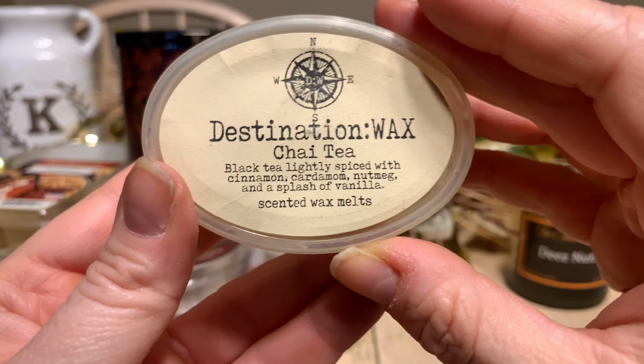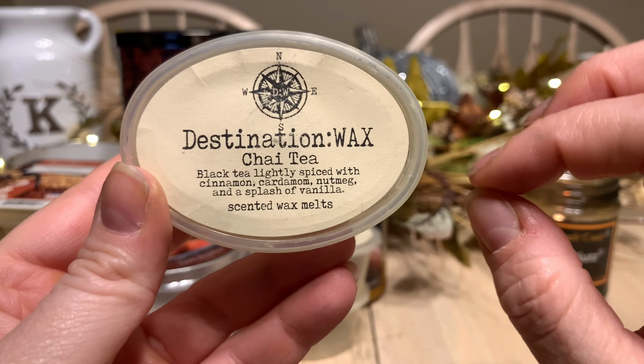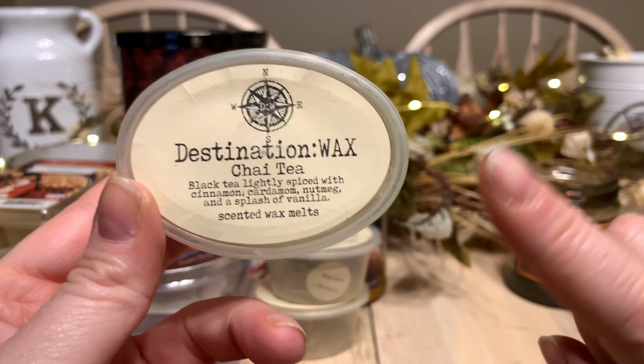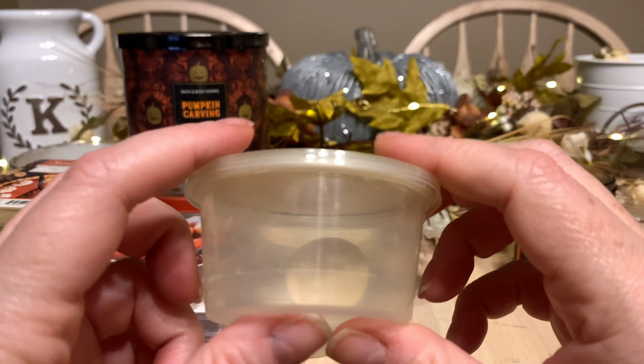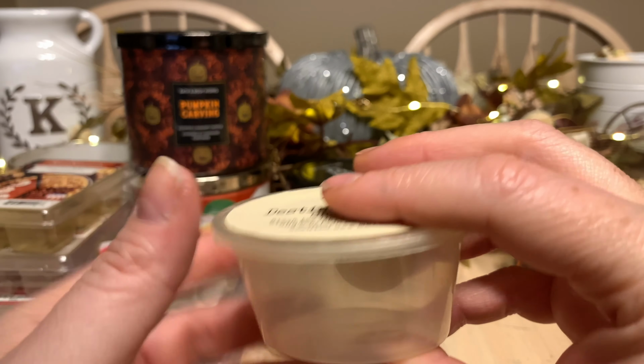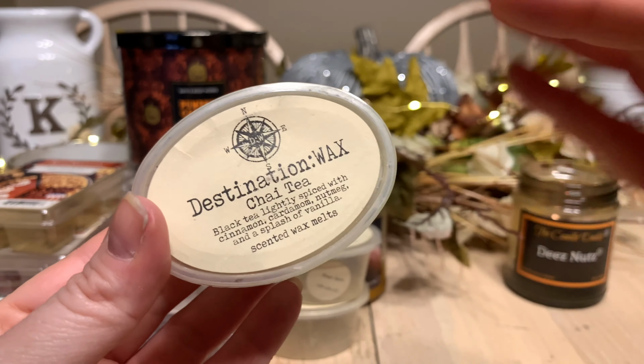The last one from Destination Wax is chai tea. So black tea, lightly spiced with cinnamon, cardamom, nutmeg, and a splash of vanilla. Now, when I initially talked about this, I think I was melting it that day. And again, I split this in half and put it into my warmers over a weekend, because that's how I like my coffee and tea scents on a weekend.